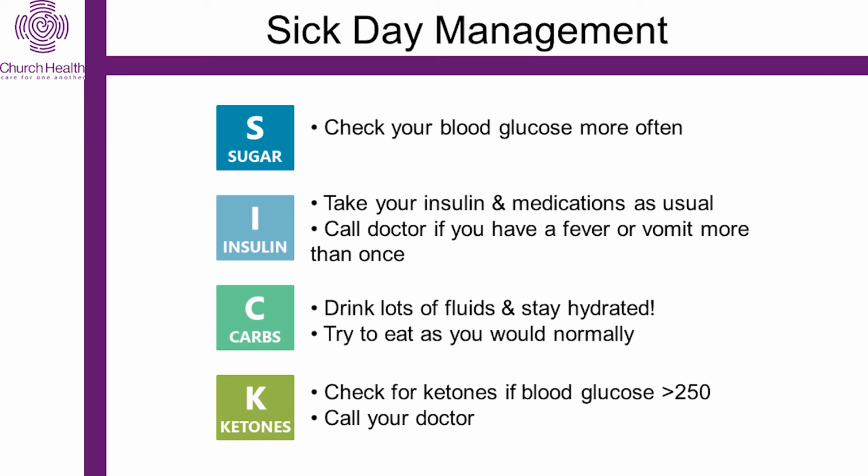And K stands for ketones. You're going to want to check for ketones if your blood glucose is above 250. Again, the ketones is your body's way of getting fuel. It's going to break down those proteins and those fats because it's not able to do so with the blood glucose from carbs as efficiently. And we covered that in the first section. And if you would like to get more into that, you can watch that again. If your blood glucose is higher than 250 and you do have moderate or large body ketones, you're going to want to call your doctor.